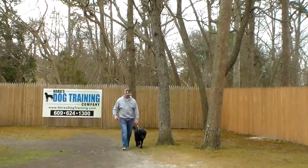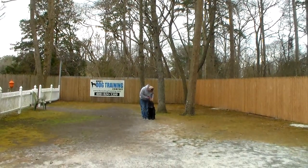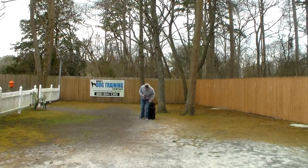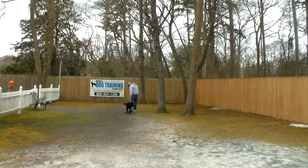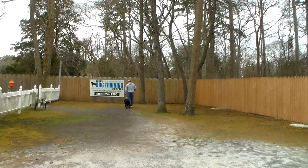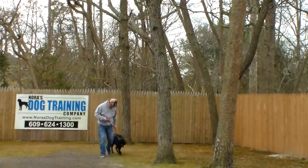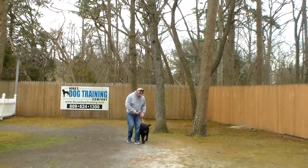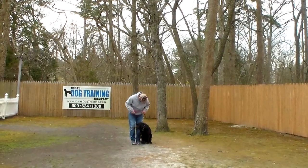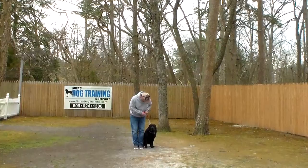And each time that you stop walking, Keedo has been taught to sit automatically without being told to wait for his next command. So this makes taking your dog for a walk a pleasure instead of a drag. He's not pulling you down the street. He's walking nicely next to you like a gentleman, and if you stop to cross traffic or talk to a neighbor, he's sitting automatically at your left and waiting for his next command.